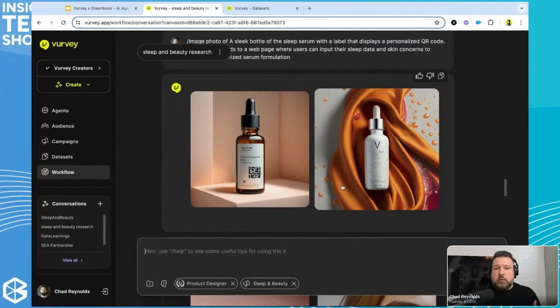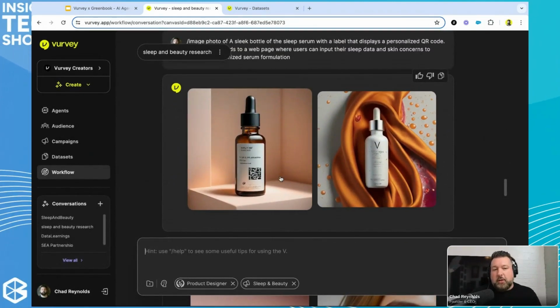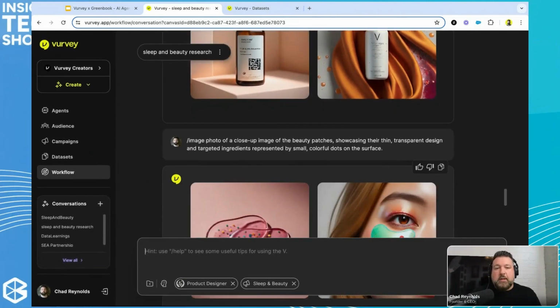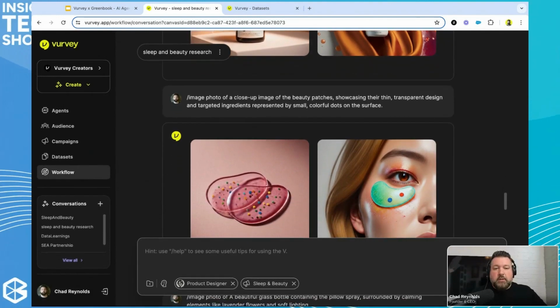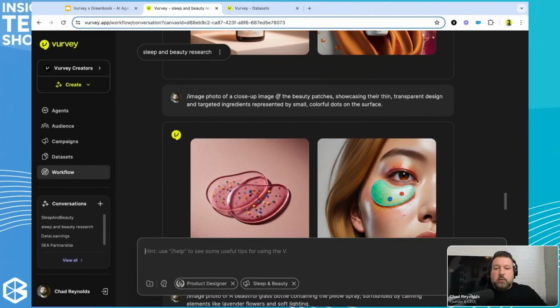You can quickly iterate through this process, download images to put into any sort of deliverables that you want to share out, and get some really interesting inspiration for the team of how these ideas and concepts could take shape.